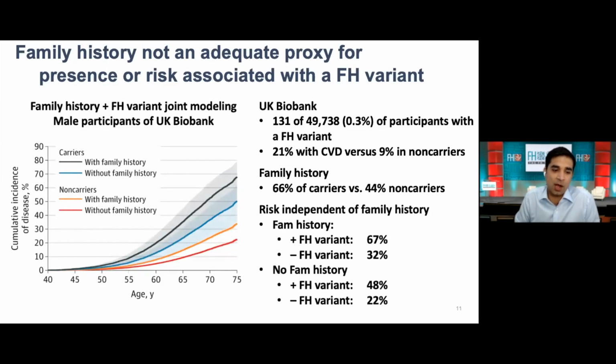Well, here I'm showing you on the x-axis, the horizontal axis, age in years, and on the y or vertical axis, the chance that people develop cardiovascular disease. And here I'm showing you, in this case, male participants of the UK Biobank, but we showed the same results in females as well.